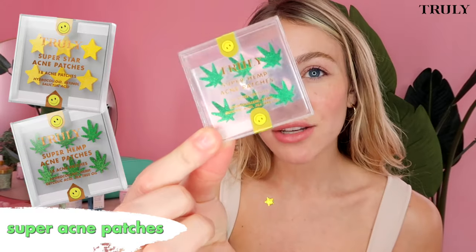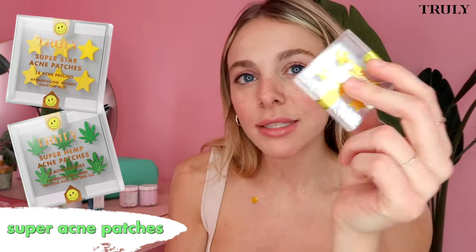Okay, and then last up, I have 2 things I want to shout out, which are pimple patches. I'm going to shout out 2 of my favorite ones. These are the super patches, the wheat leaf ones, and then these are little stars. I actually have a little star in right now because I had a little breakout on my chest, and I absolutely love these. So I use these probably every other day. Whenever I get a pimple on my face, I just pop one on.